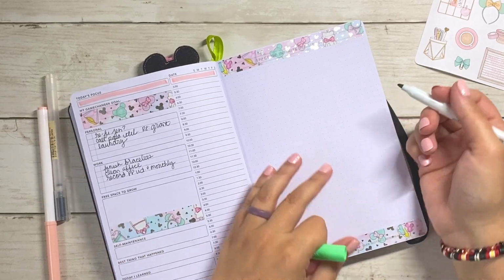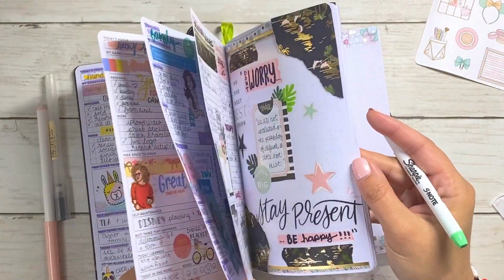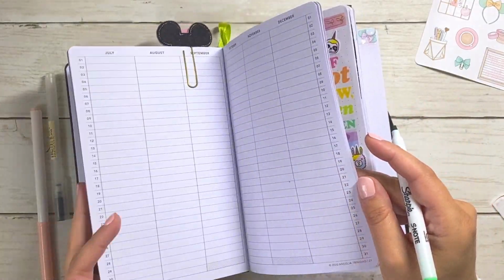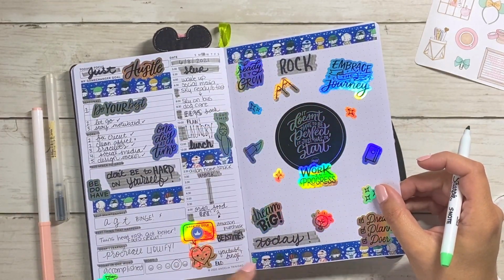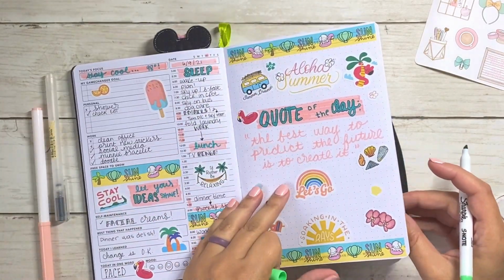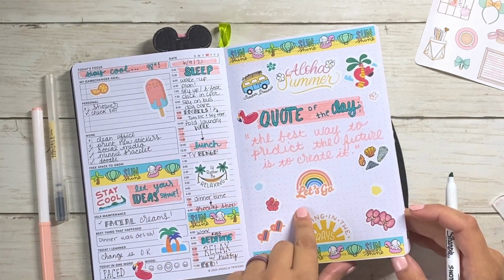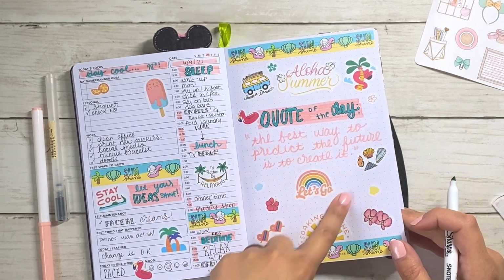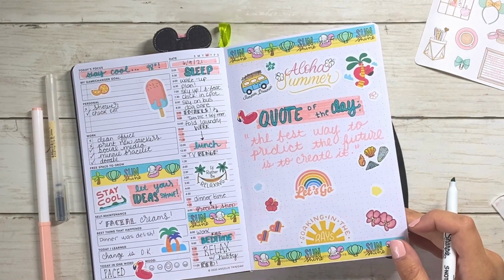But you guys can see that you can do so many different things with it, and you don't even have to do this at all. I'll show you a page where I did not even write the day. There's a few of them in here. Like this one, I actually just did rock today, so I did some kind of inspiration. Here I did the quote of the day, and you can see I actually outlined it in pen. This is something fun I like to do if I want to do a lot of deco. And I actually really like this spread. It's one of my favorites, and it's the most simple.